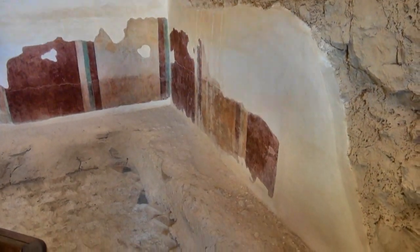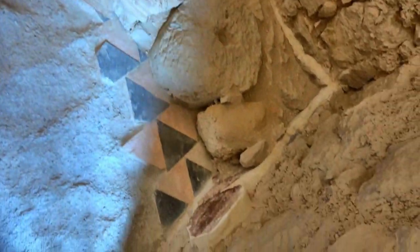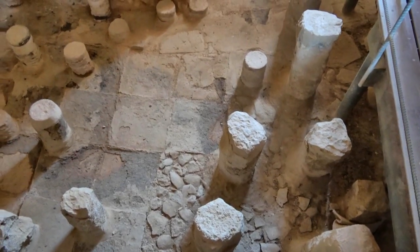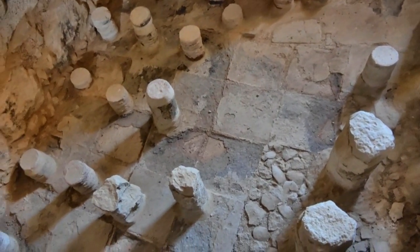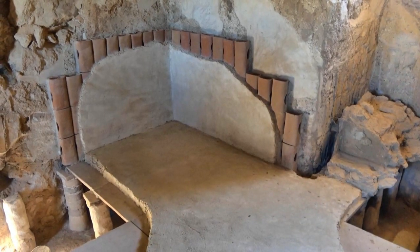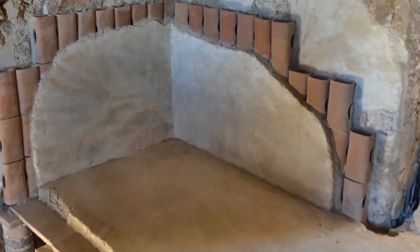Brightly painted walls added to the decor, as did tile floors. Imagine a floor placed on top of these columns. The perfect temperature could then be maintained with water below. This is a mock-up of how water was routed behind the walls to assure the comfort of King Herod's spa.